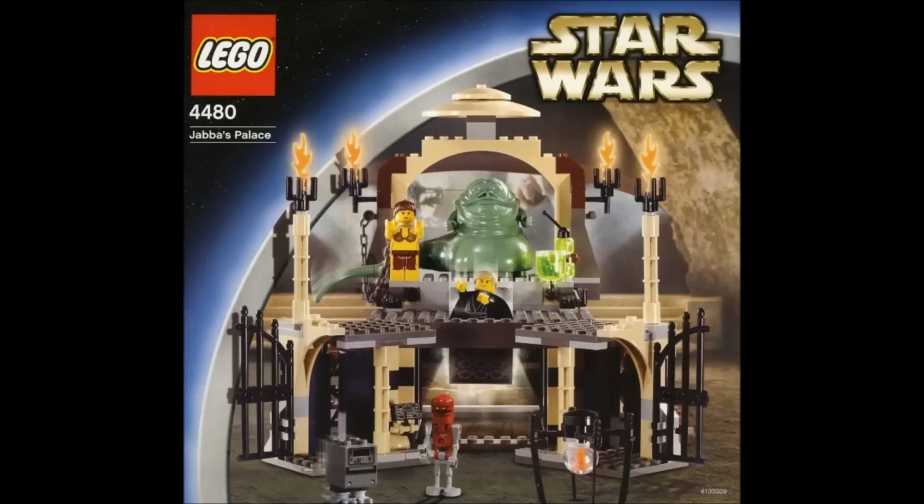Jabba's palace, which I always used to look at in the catalog and be like, I want this so much, and I just never got it. First appearance of Slave Leia, first appearance of Jabba, and actually that little droid, I forgot what it was called. I think it's called EV or something. That's the only time she's ever come in a set, so that's quite interesting. And it's the only time that they used a minifigure head upside down for the build, which is the only time that's ever happened in LEGO history in an official set.